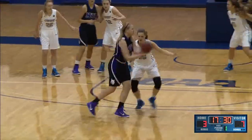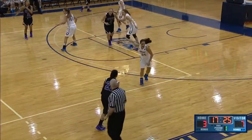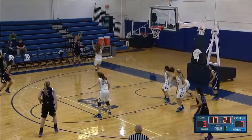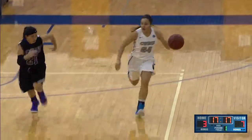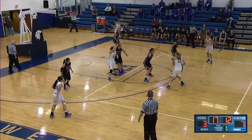This is Dahl out top, ball above her head against Eppard. Now it's Peng with it. She'll bring it back out, reset the offense. 8 seconds to shoot. Peng on the dribble drive, draws the defense, kicks it out for a 3. It's up, it's short, and Germer comes down with a rebound. That was Caitlin Reed with the 3 that was short.